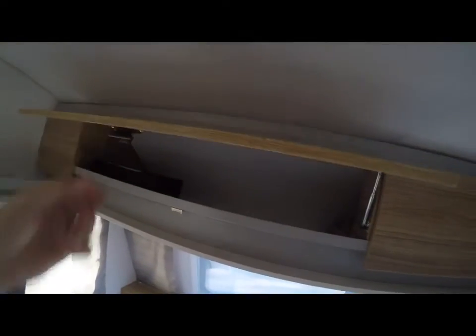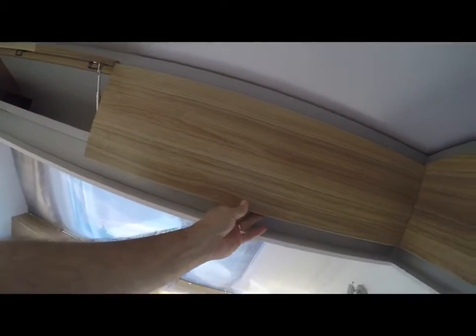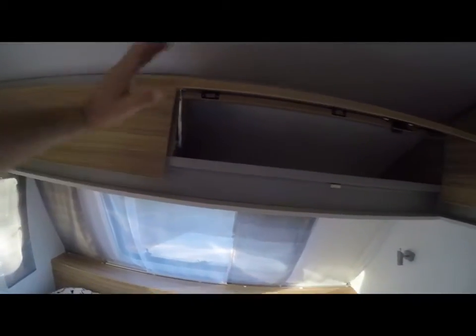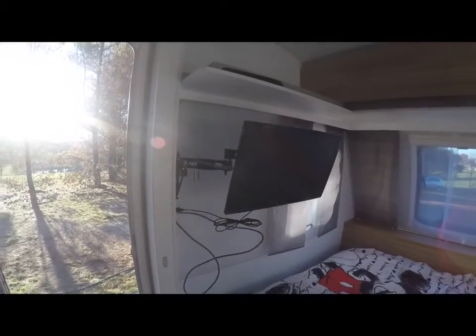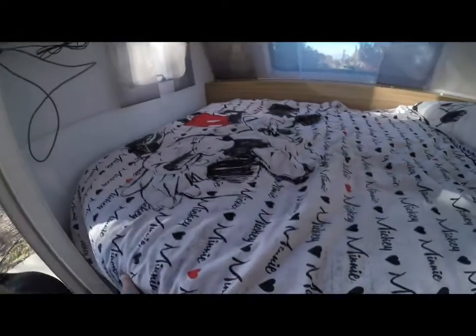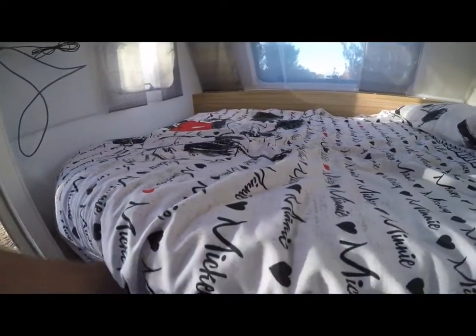television, storage cupboards above the bed, some there as well. There's a nice little storage shelf to the side there. Nice little 19-inch TV DVD player there. The bed lifts easily for storage underneath.